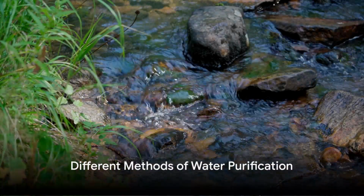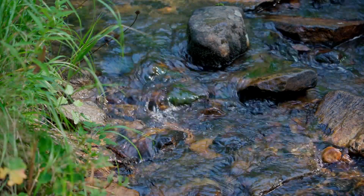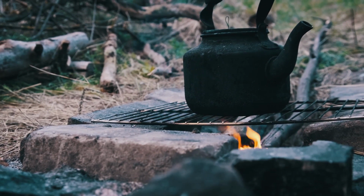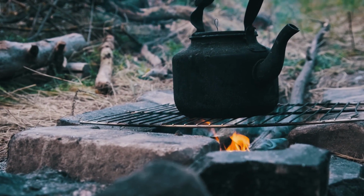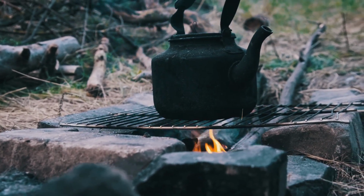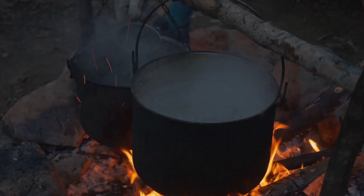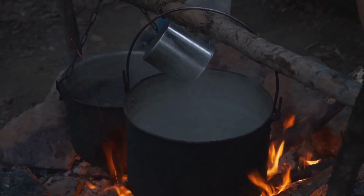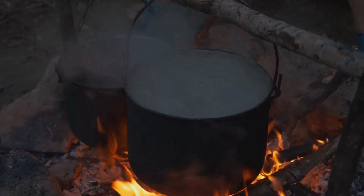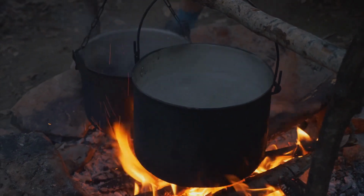Indeed, there are several methods to purify water, each with its own advantages and drawbacks. So let's dive in and explore these options. First up, we have the oldest method in the book, boiling. This simple process requires a heat source and a container to hold the water. Once the water reaches a rolling boil, keep it boiling for at least 1 minute to kill most types of pathogens. The pros of boiling are its simplicity and effectiveness. However, the cons include the need for a substantial heat source and the time it takes for the water to cool before it's safe to drink.